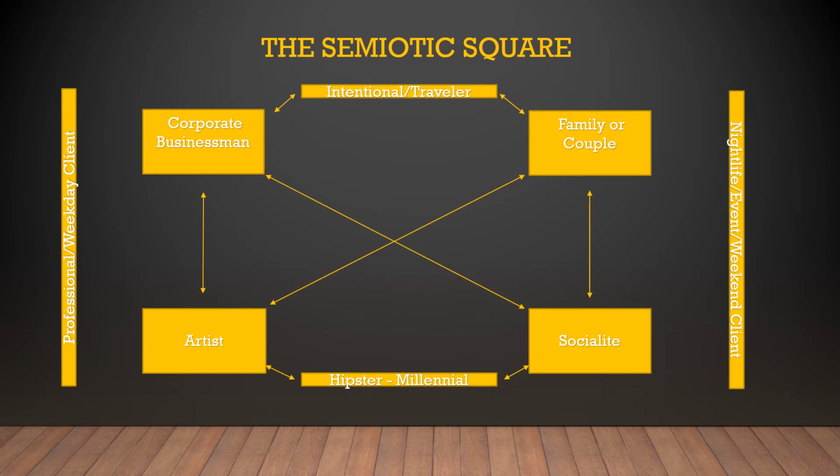Here we have the semiotic square. On the far left, we have the professional, their weekday client. And on the far right, their nightlife, event, or weekend clients. You have the corporate businessman to the socialite, artists to a family or company or couple. They're intentional travelers, their favorite clients, and the most typically generated hipsters, millennials.